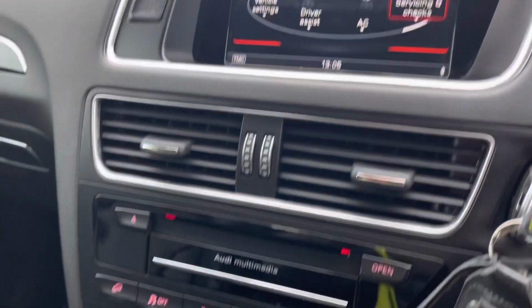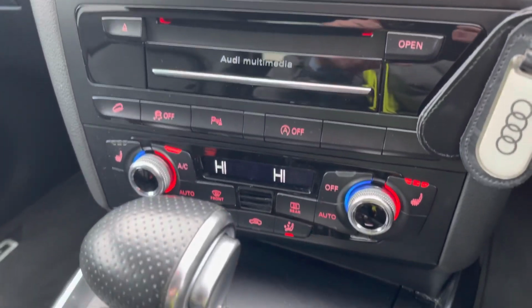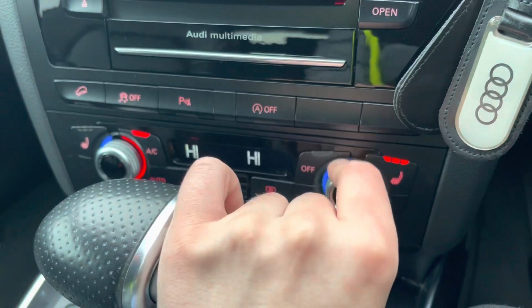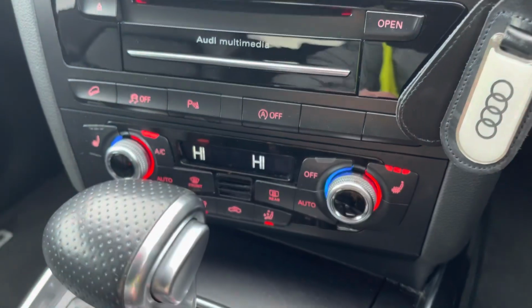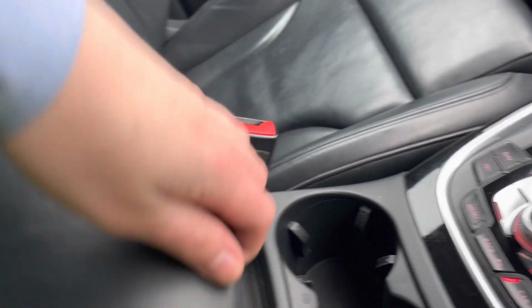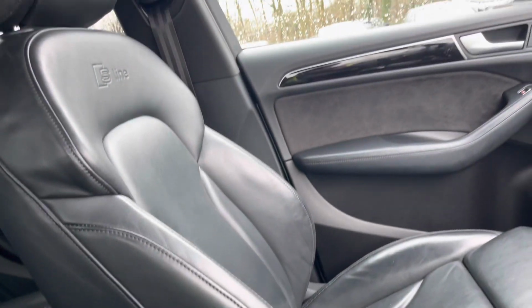Moving down, we have a deluxe three-zone climate control, so you and your passengers can adjust the temperature for your own liking. You can also control the heated seats here. Just below that, we have the S-tronic gear shifter, easy to use MMI controls, and last of all, there is plenty of storage under the central armrest.